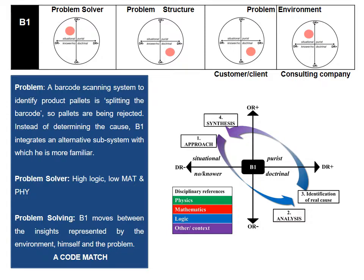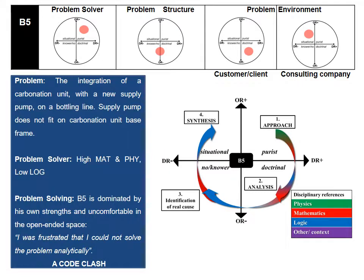Now, in contrast to this, technician B5 works at an international machine building company. His problem entailed the integration of a carbonation unit with a new supply pump on a bottling line. Now, when constructing the unit, he observed that the supply pump to the refrigeration unit wouldn't fit on the carbonation unit base frame. His approach to the problem was purist. He started with the purpose of the pump within the carbonation system, then its specifications, and all of this was in typical design report detail.